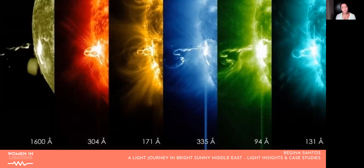So this is a solar flare. It's the same singularity, the same event, but here it's shown through different optics of different wavelengths. So you can see how different it can be perceived, and I believe the same applies to the different consultants and sub-consultants that are involved in the project. All the different teams that come together, each one has their own agenda, each one has their own focus.